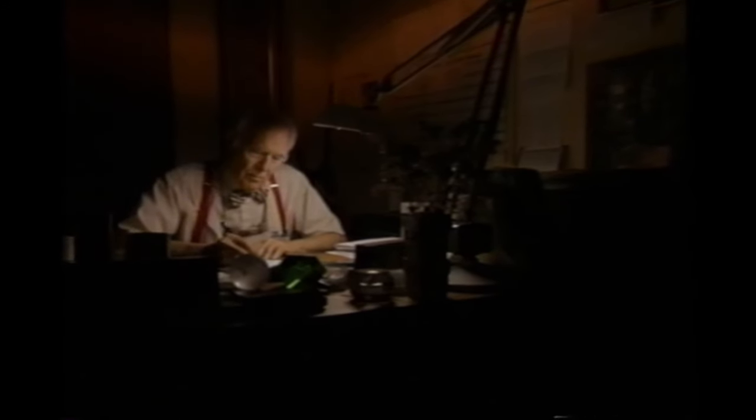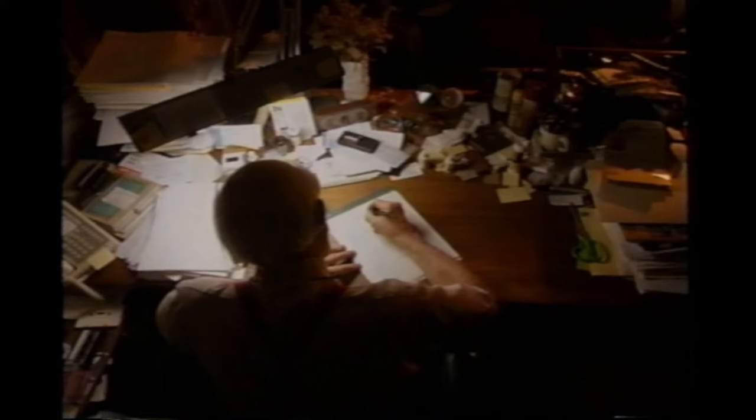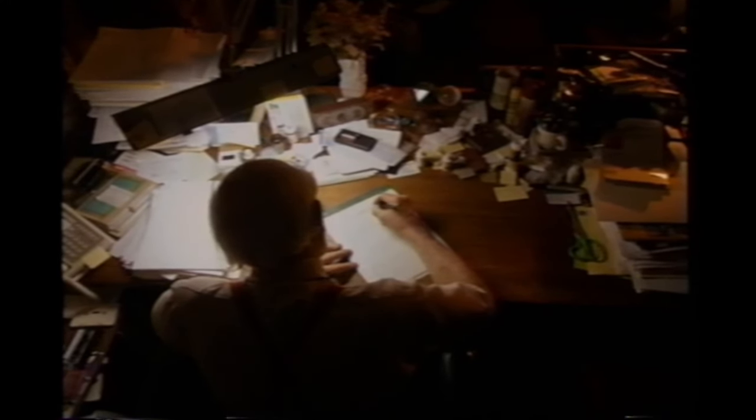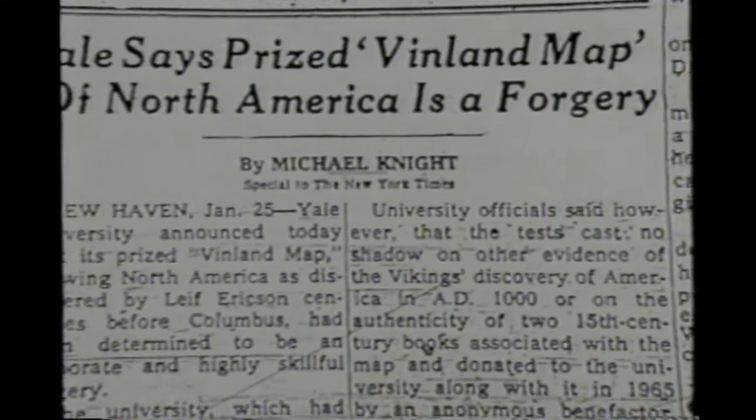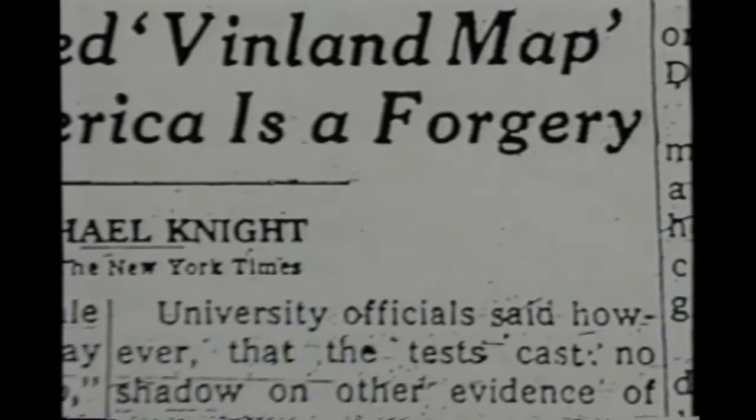In his report to Yale, McCrone detailed his findings. He believed that whoever drew the map drew two lines, a yellowish-brown line containing the titanium white and a black line directly over it. The forger drew two lines to simulate the look of ink fading with age. McCrone concluded that the map was an elaborate, skillful forgery produced in the 20th century. Yale was forced to make an embarrassing announcement. Scholarly work on the map was abruptly halted. The university moved quickly to put the episode behind it.